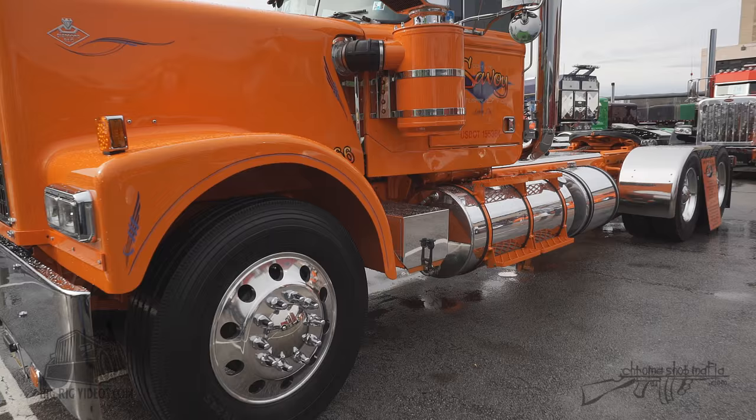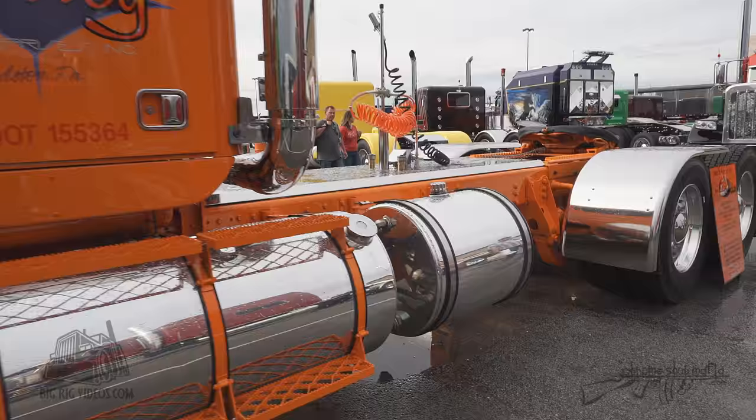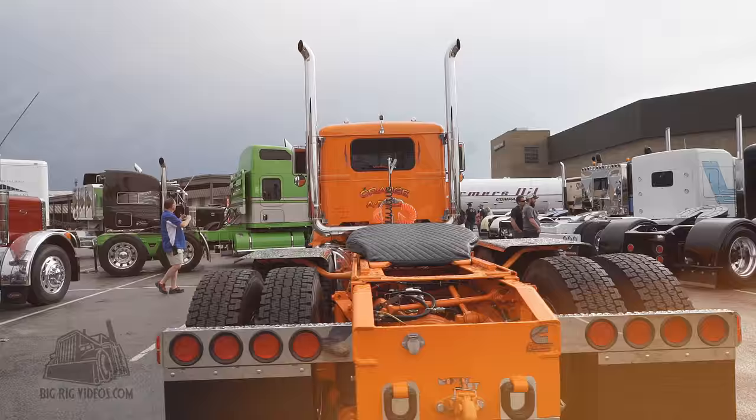Oh, I appreciate it. It was a good time. A lot of people really liked it. They were amazed at some of the stuff we did to it. We did a lot of different neat stuff that they didn't really do to them back in the day. Well, elaborate for me. What were some of the things that you guys did differently on this truck that the common person may not realize? You had to really look at it.